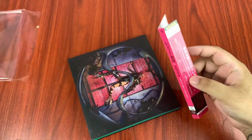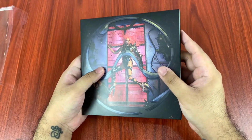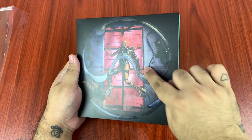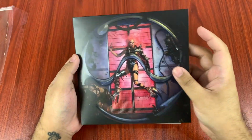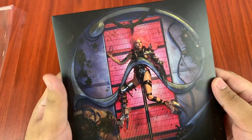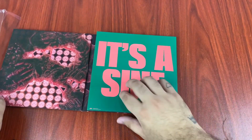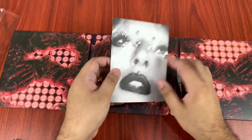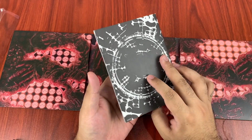So here is the little OBI. The cover itself is very matte. The sine wave logo is somewhat gloss but still very matte, but in the light you can see that there are different textures. It's a trifold, so once you open it, you are greeted with the fanzine. And thankfully this one is not printed with the same ink that was used on the vinyl version that just rubs all over your fingers.